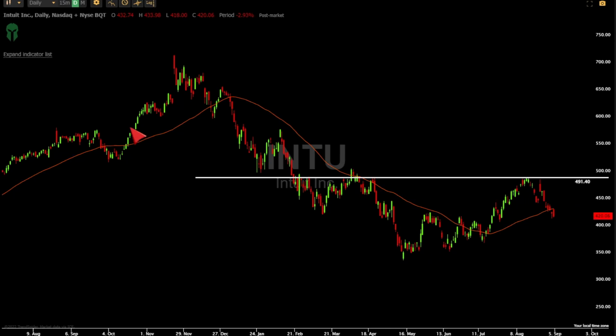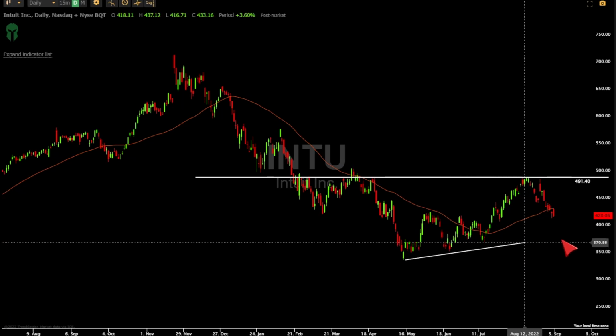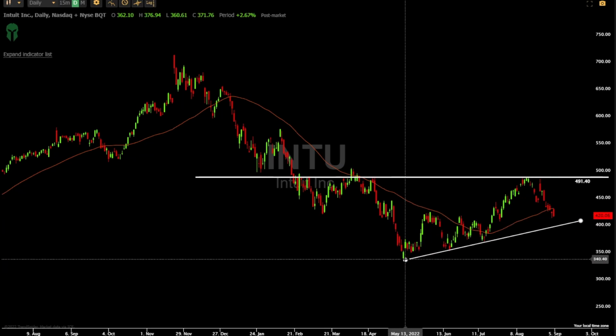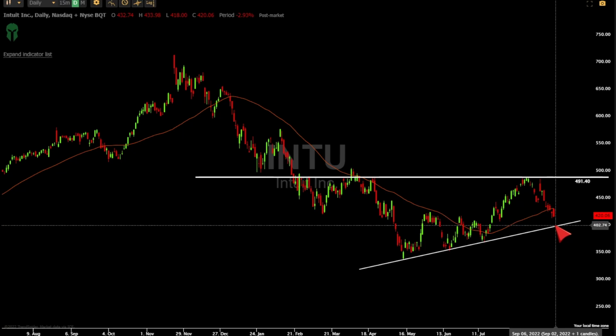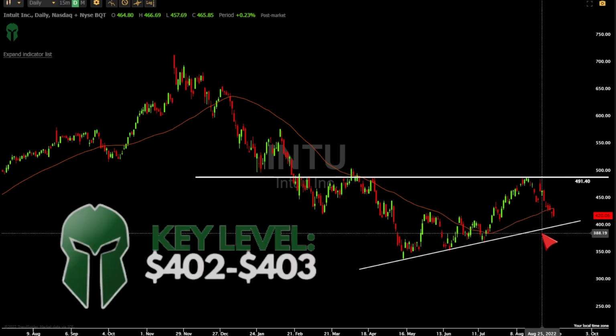Now, if you just kind of focus on something right here, and you just look at this line coming across, let's put that right there. Let's make this a little cleaner. So yeah, once you break there, just watch how you respond to that 402, 403 level. That might be another key area for you to look at.